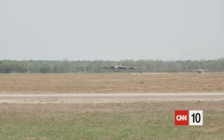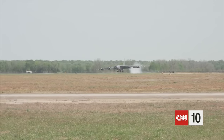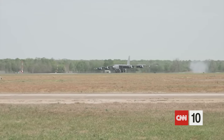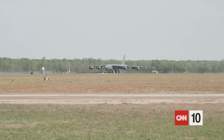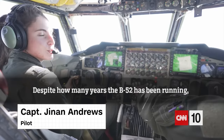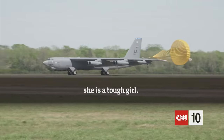Flight Mylar 11 touches down at 3 in the afternoon after 33 hours in the air, a mission that showed the abilities and the age of a jet that remains critical to the Air Force. Despite how many years the B-52 has been running, she is a tough girl.